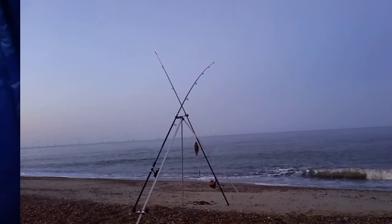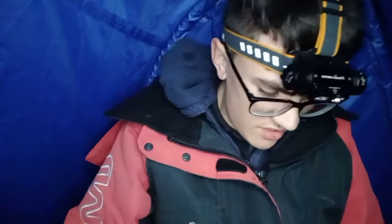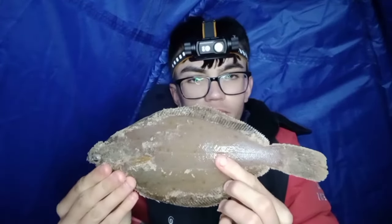Fingers crossed. Right, guys, I just reeled in the left hand rod, that's the one with the fresh lug on it. It's now 10 to 10. And we got a flattie on. Oh, whoa, whoa, whoa. Yeah. He was clean until he just fell out of my hands. But there he is. Not a bad sized flattie, that. It's a nice flattie. Nice dab.